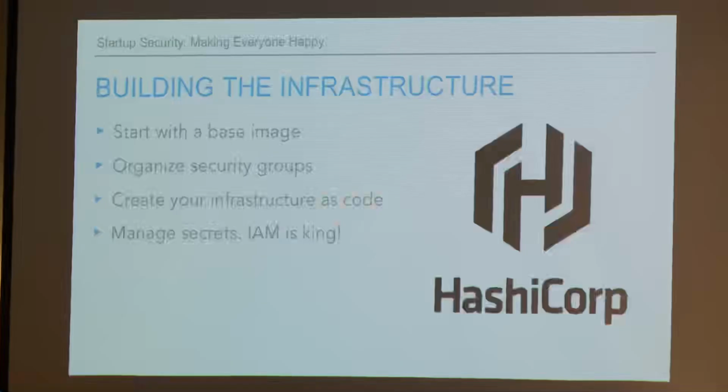Now you can build on that later when you need to. You really want to organize your security groups in Amazon. When you're talking about least privilege, you want to be very specific about what types of instances can talk to other types of instances or other services within Amazon. And that can get out of control. There can be a lot of them. So you really want to get down some sort of organization for that.